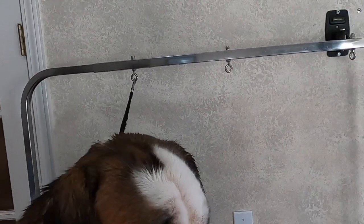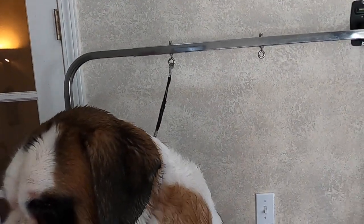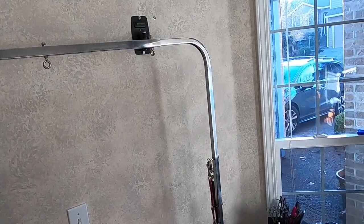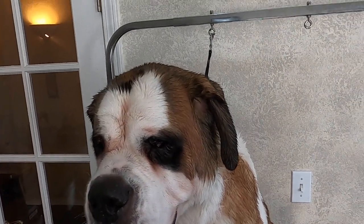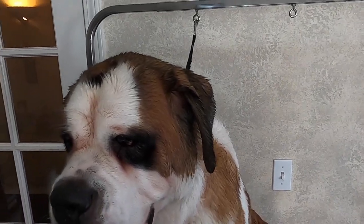I just did the Furminator deshedding conditioner. I used a full bottle and a half on her because the hair just kept coming off and coming off. And I've still got hair. Just touching her, I've got it everywhere. I used a lot of conditioner, and then I waited, because the shampoo and conditioner have to sit for 5 minutes each on the fur before you rinse it out.